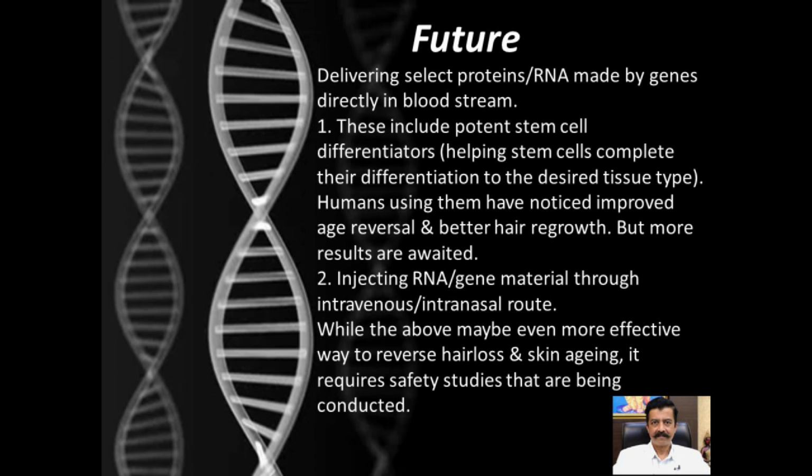Second is injecting RNA or gene material through intravenous or intranasal route. So while the above may be even more effective ways to reverse hair loss and skin aging, they require more safety studies which are being conducted.